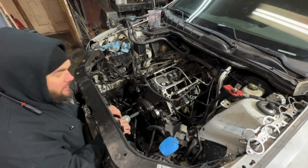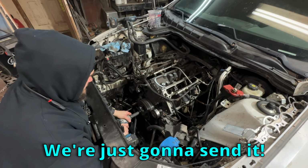The heater just kicked on, but I'm too cold to go over there and turn it off. So we're just going to send it, baby.